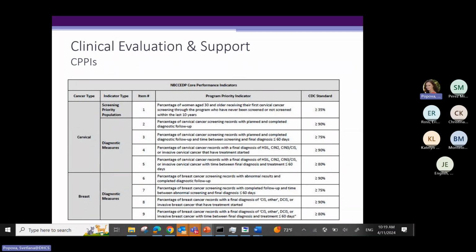The first one is a very unique indicator because it doesn't really reflect on the activities of the provider, but more on our recruitment efforts, in regards to the work of health educators. It's the percentage of women age 30 and older who receive their first cancer screening through the program and who have never been screened or not been screened in the last 10 years. So we really try to make sure that all the women do have access to cervical cancer screening, and we're really trying to get to those women who are rarely or never screened. And rarely means that they did not have screening in the last 10 years.